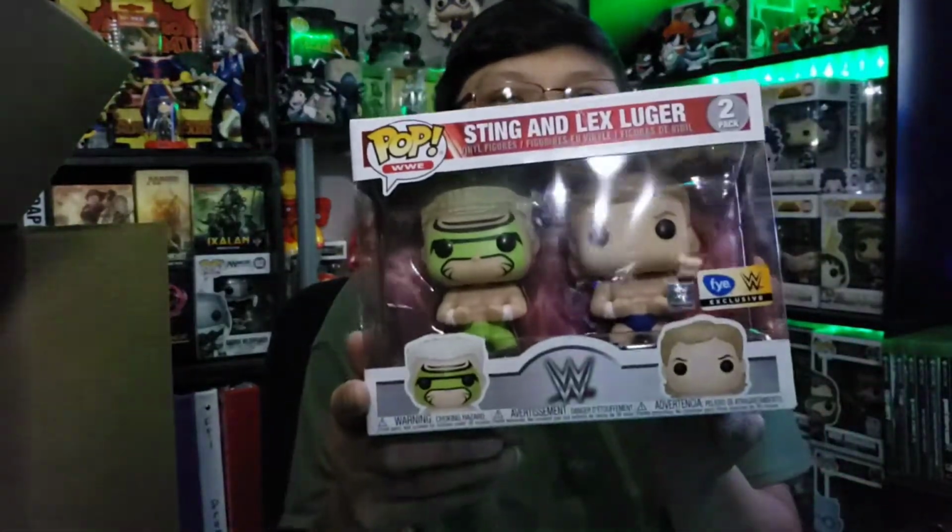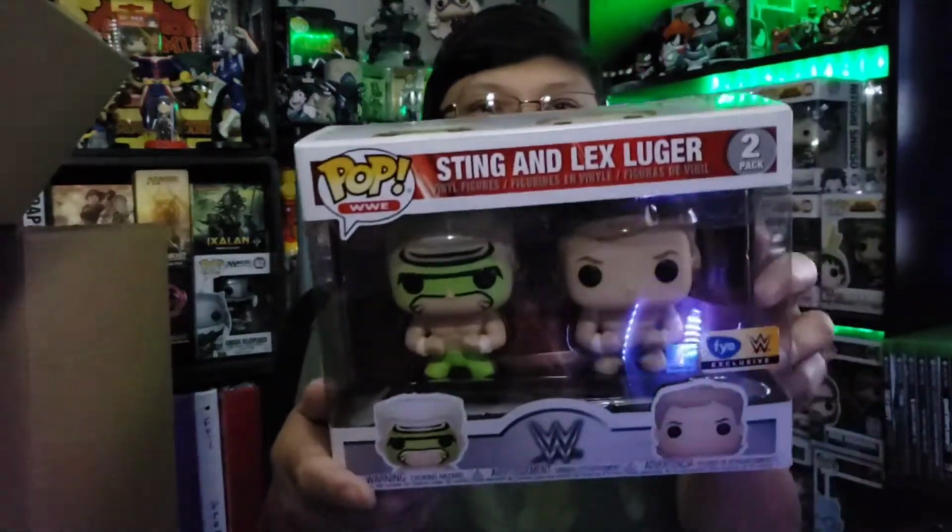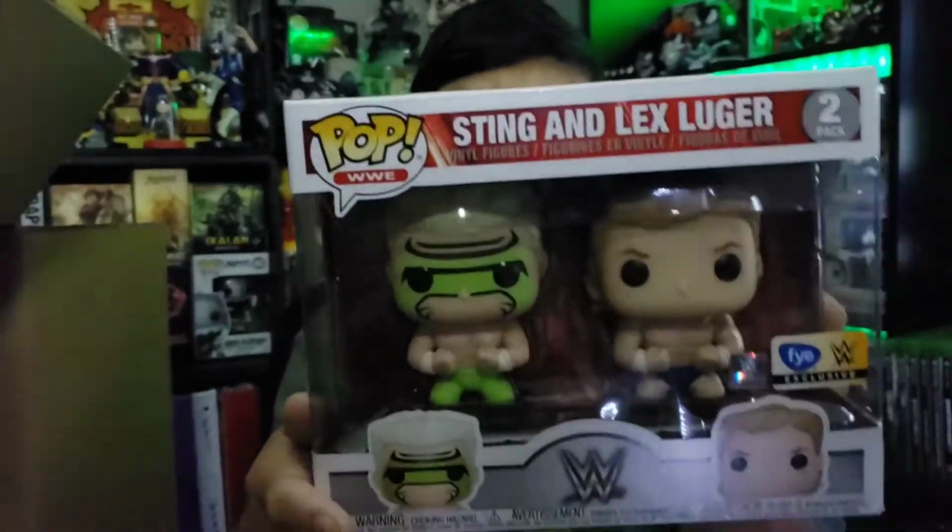I need to crank up that white light box again and try to do more pop displays. Got one more thing in here. Oh yeah, this is a two-pack. Alright, so it is a two-pack of Sting and Lex Luger. Really cool. Like I said, most of these are not going to be in my collection. I believe this one is going to be Ricky's. So there is that for Ricky. Or she may be gifting it to somebody. I'm not really exactly sure. But it's a two-pack. There's a side card, the back card, the other side card.